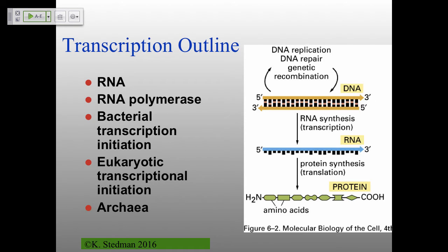Now to move into some of my favorite subject matter for the term, because I spent 6 years of my life doing this, which is transcription. So transcription is all about this second step here. We talked about DNA replication, repair, recombination. Now we're talking about transcription. It's taking the DNA and making an RNA copy from it. Talk a little bit about RNA. Most of the time we'll talk about the enzyme which does this, which is the DNA-dependent RNA polymerase. Now we'll talk a little bit about how bacteria start, how eukaryotes start, and it turns out that the start here is absolutely critical for what genes get turned on or turned off, because that's going to be what's making your RNA. And if you've got time at the end, we'll talk about my now current favorite organisms, the archaea.